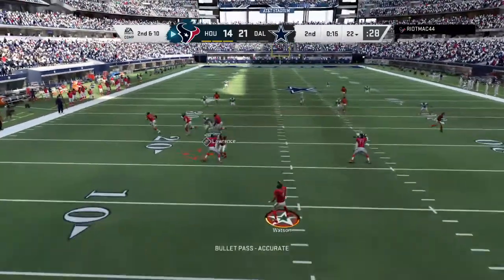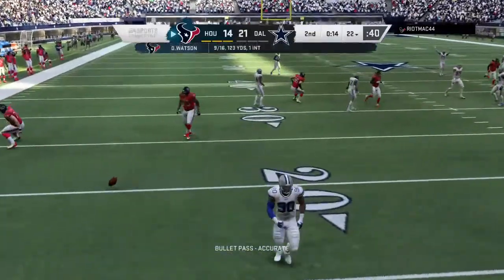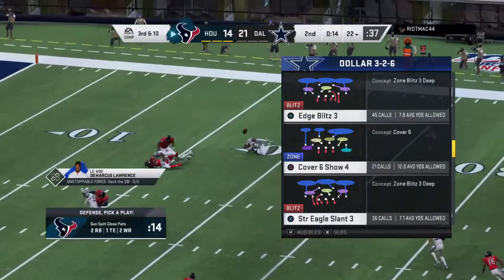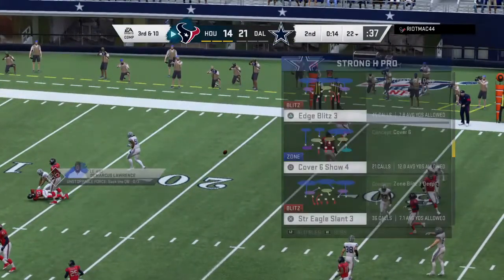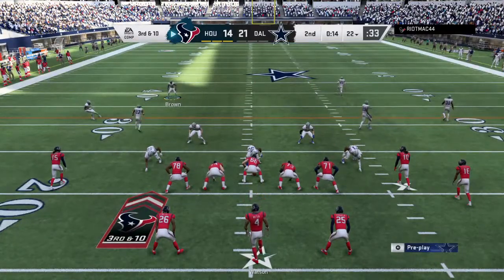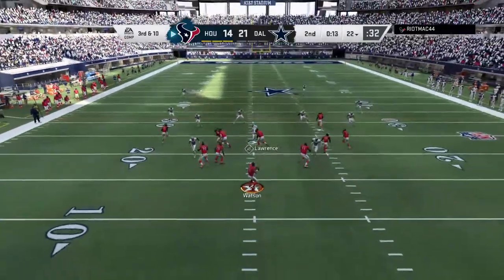On 2nd and 10, Watson. That'll be incomplete as the clock will stop with 14 seconds remaining. Now they face a 3rd and 10 after back-to-back incompletions. Now Watson.